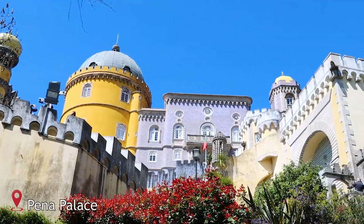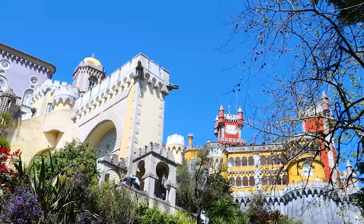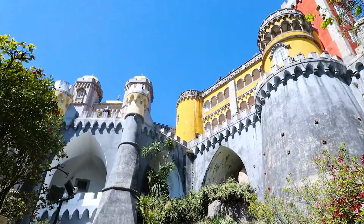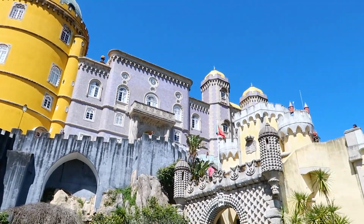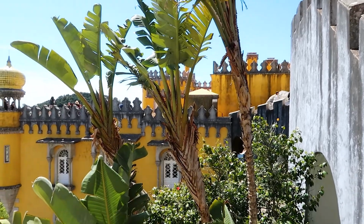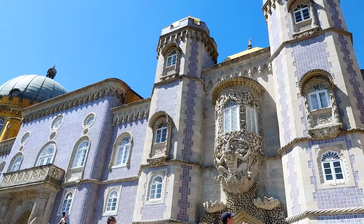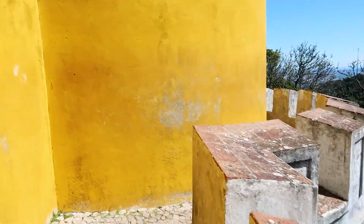Pena Palace was the highlight of the trip for me, honestly. It's one of the most beautiful castles I've ever seen, with the bold colors, architectural details, and tile work. Where the palace stands now was once an old monastery which had initially been damaged by a lightning strike and then toppled to ruins during the 1755 earthquake.